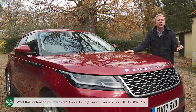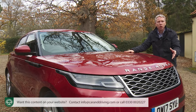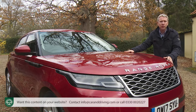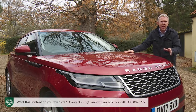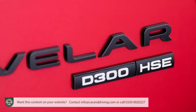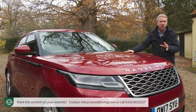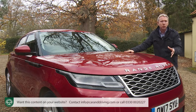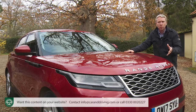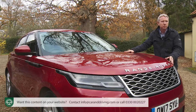Those variants will probably satisfy most buyers, but for those in search of more performance, there are plenty of other options. For petrol people, there's a P300 model for around £55,000, and if you can find around £3,000 more than that, you can get yourself into the first of the V6 variants, the 3-litre D300 diesel. There's also a supercharged V6 petrol option, the P380, but it'll be a rare sight because it's only available in top-spec HSE trim priced at over £70,000.